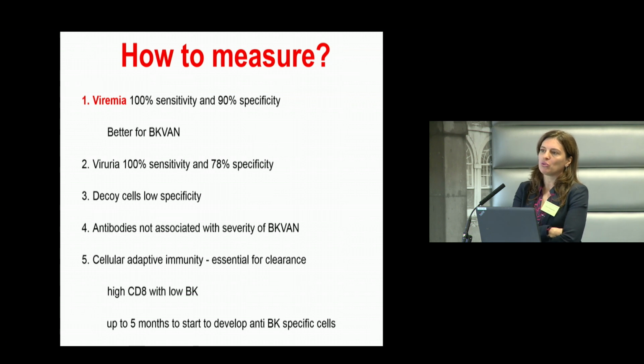If we want to look into what part of our immune system is responsible for clearing the BK, it is your cellular adaptive immunity. It's essential for the clearance. So if you have a high CD8, you will have a low BK. And what do we do when we transplant and immunosuppress somebody? We basically suppress those cells. It can take up to 5 months to start to develop anti-BK specific cells. And I would be interested to know from colleagues around the world and in other centers, do they routinely measure the BK cells in their renal recipients who have BK viremia?